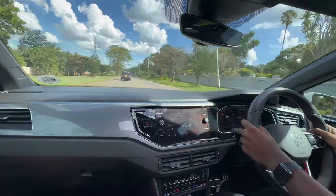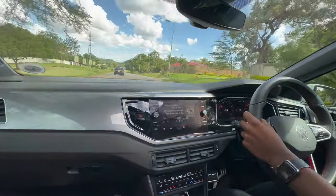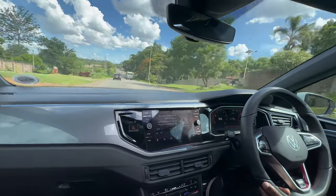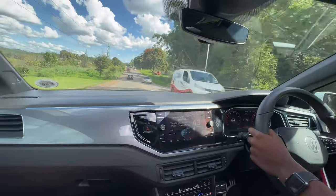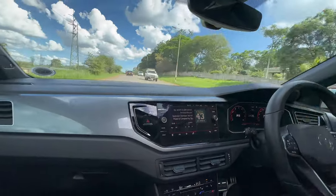And I'm quite keen to see what the next Polo GTI will be like. Hopefully they will keep the 4-cylinder engine and not do what AMG did with the C63. I mean, 2-liter. Guys, I don't know why they did that, but we appreciate the VW guys. They seem to listen to their customers.